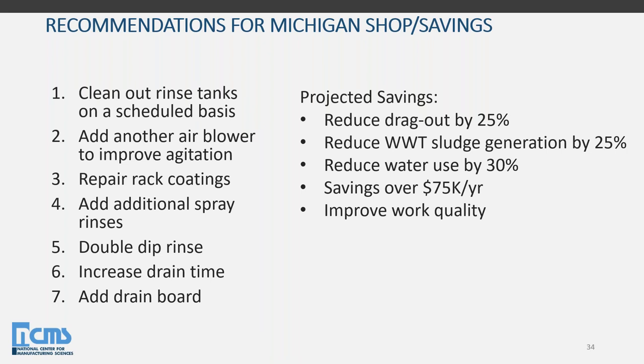In addition to that, this is a much cleaner looking line. We had that mess cleaned up between the process tank and the rinse tank. The rinse water looks cleaner. It's doing a better job. The parts are cleaner as they're coming out of the rinse systems. And this all translates to improved work quality.